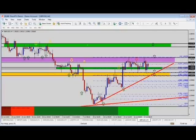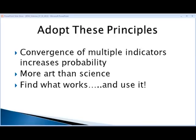Let me just skip back over here to our PowerPoint presentation real quick because I want to make a couple of notes for you here before we wrap it up for the day today. You know, the trick to using any indicator, whether it's support and resistance or Fibonacci or trend lines or stochastic or MACD or any other indicator, is to use them correctly and consistently. Trading is about probability. The more indicators that you use that point to a particular outcome, the higher the probability that it will occur.